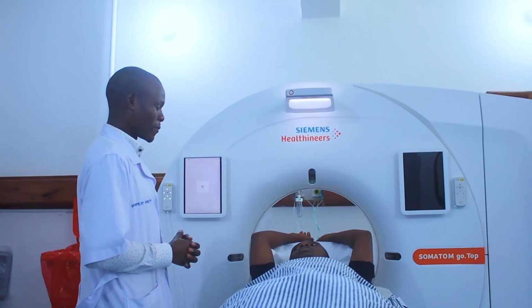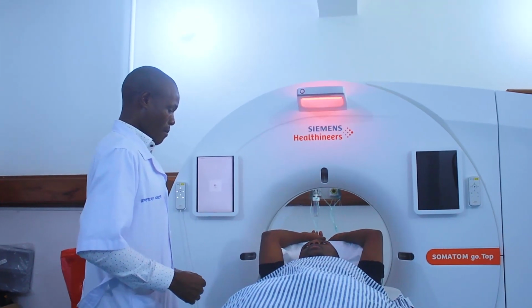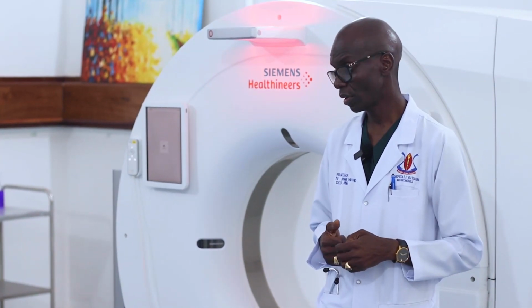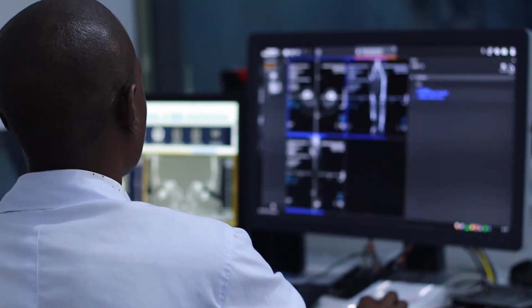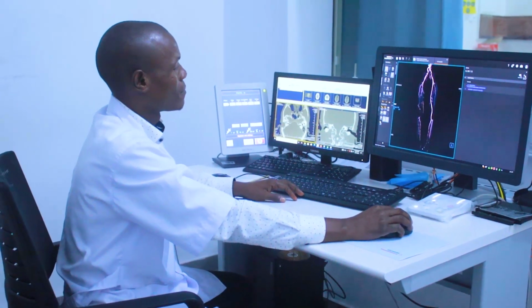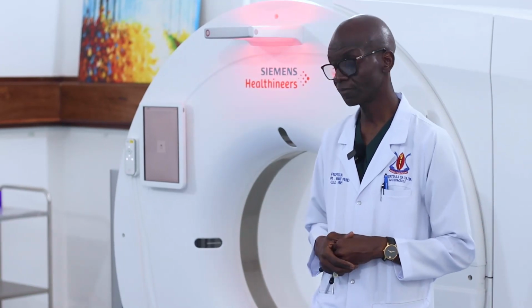The other advantage of this machine is that we can see the skin or the cover of the heart, which is called the pericardium, if there's any inflammation occurring on the pericardium. So it's an excellent machine with very minimal radiation, so it's pretty safe. And we have it available here in Muhimbili. And we do have specialists, radiologists who can do the interpretation and do the procedure.